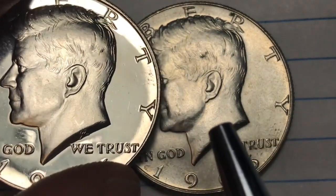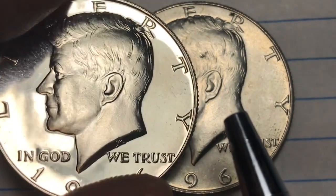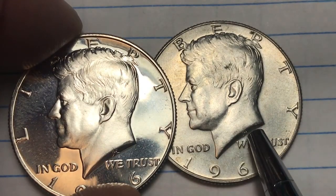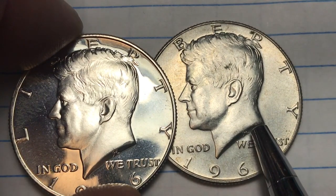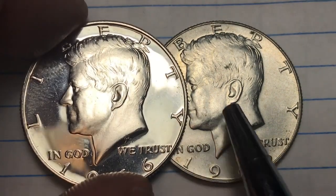They're great. They cost probably $13, and you get from the Kennedy half down to the penny in them. Of the general circulating version, they made 109 million of these, and they're worth about $4 just in silver alone.